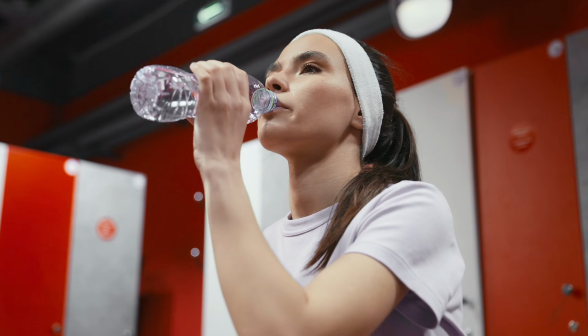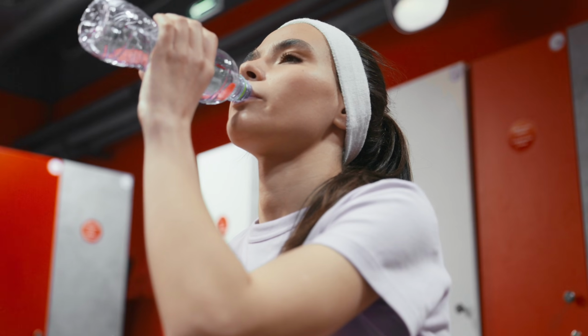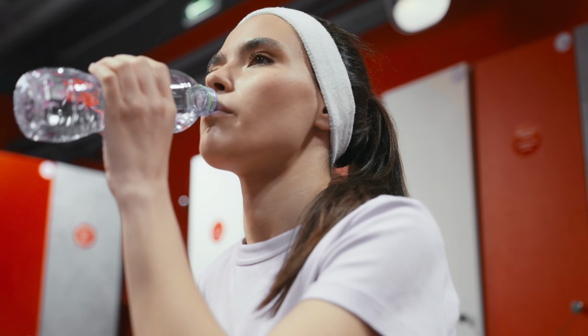You drink it every day, you pay more for it than gasoline, and the company selling it to you gets the raw material for free. Next week, the bottled water industry.